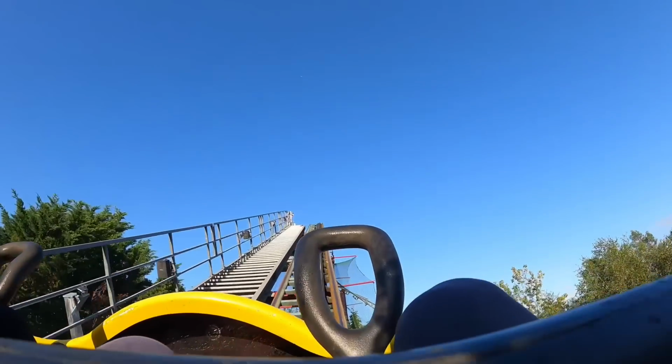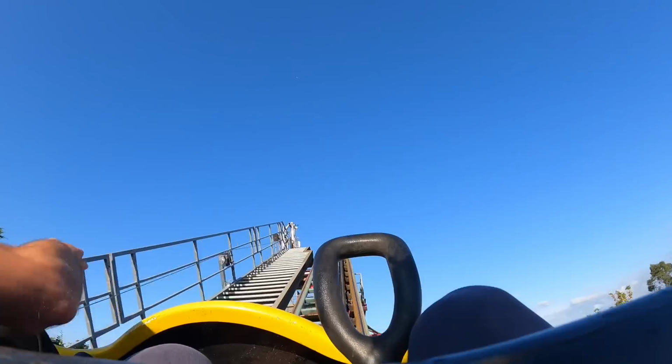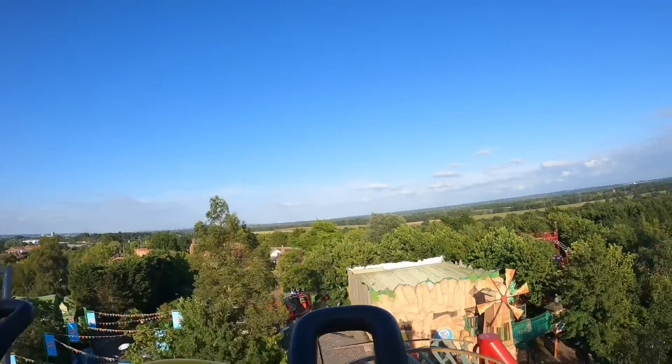But no, I really enjoyed both Mandrill Mayhem and Bamper. I thought they were very fun rides so far. Both exceeded expectations. Okay, it's time for Dragon's Fury. Pretty stoked about this, dude. Oh, this layout looks great. You ready for this? Guess so.